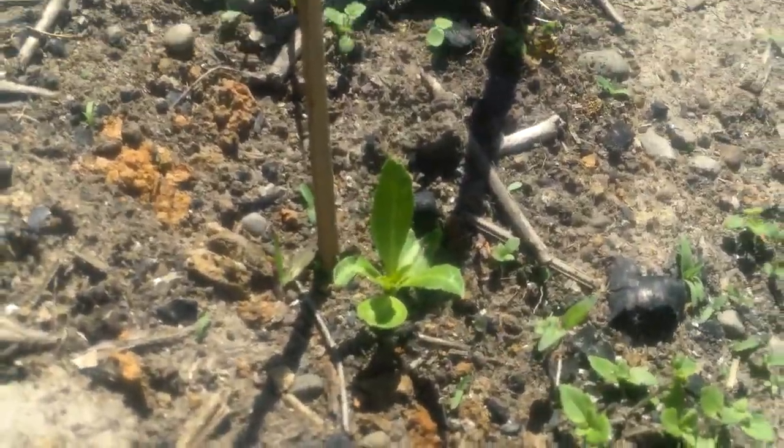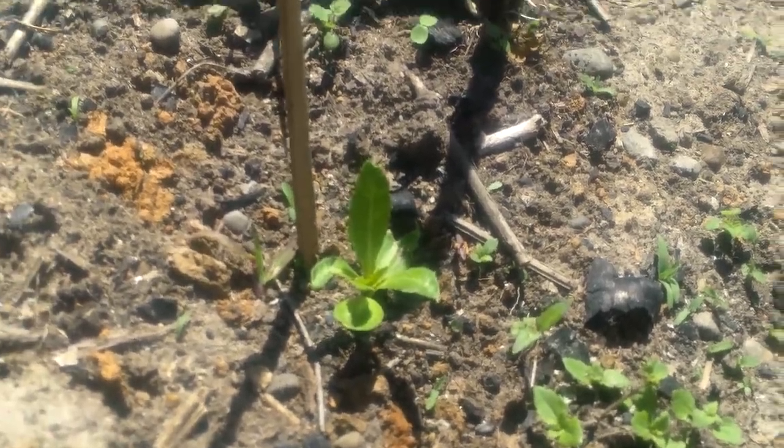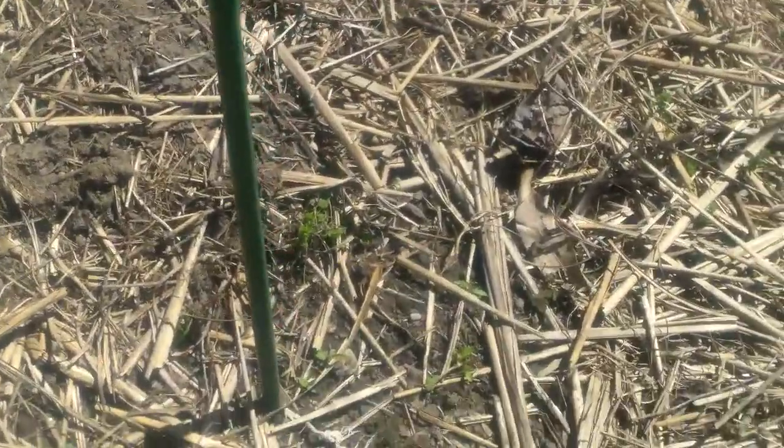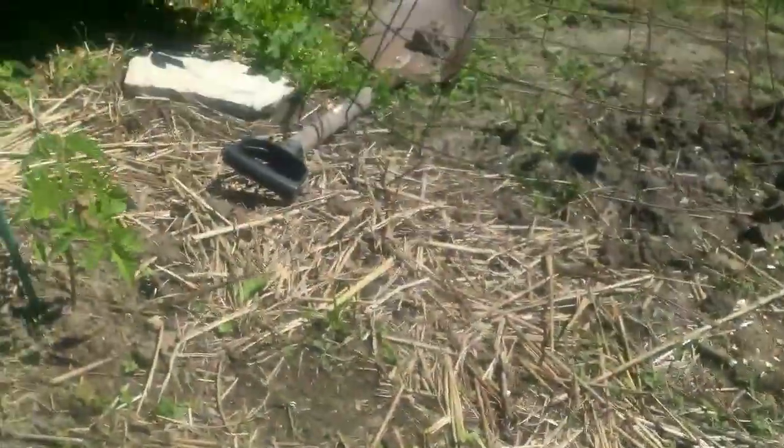Not sure what that is. Could be corn, but it doesn't look like the other ones. Another tomato volunteer that the boonie pepper should come up from eventually. Don't know what I planted there. Wait and see what comes up.